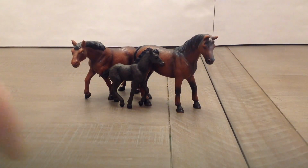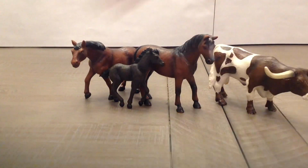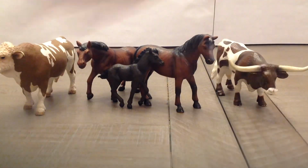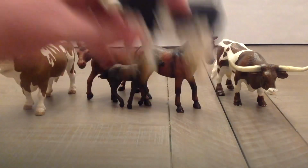Next up we have cows. We have the Blip Toys Texas Longhorn. We have the Schleich Simmental Bull, I don't know how you pronounce it. Then we have the Blip Toys Holstein Cattle, or cow, black and white cow.